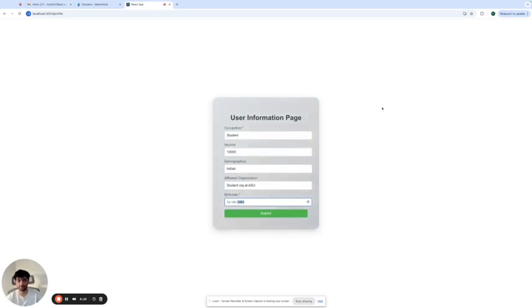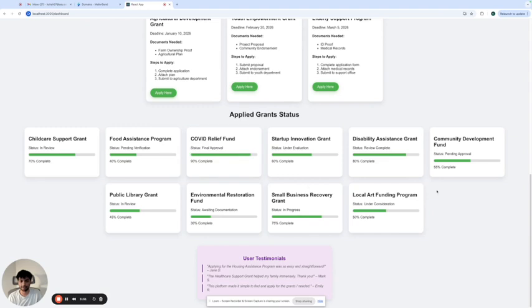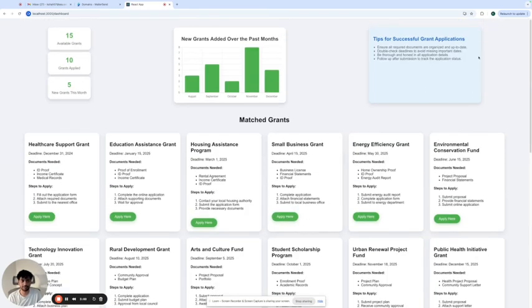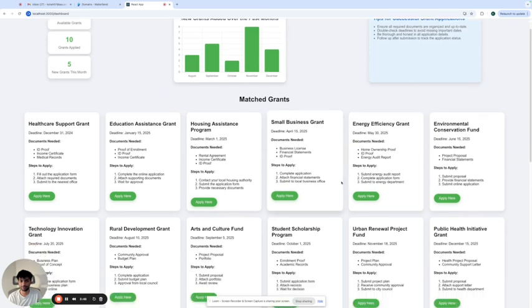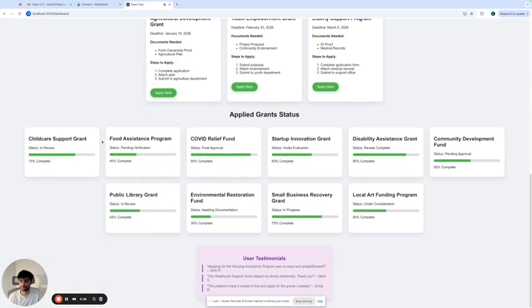So based on these user specific questions, we send this to our backend and then we use RAG to retrieve the most relevant information for the grants, and based on that we are taken to this platform where we have the available grants, the number of applied grants from my account, and it also has tips for a successful grant application. It also shows all the requirements such as your interest agreement, income certificate, and ID proof. And it also shows me the live tracking of my current grants. So two of my grants are in review, one is in final approval, and one is in pending verification.